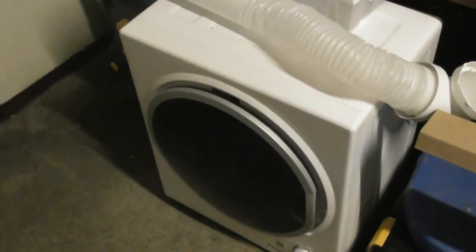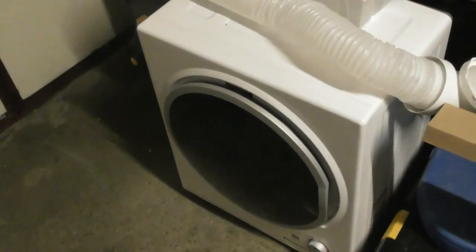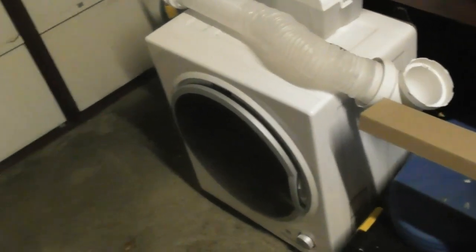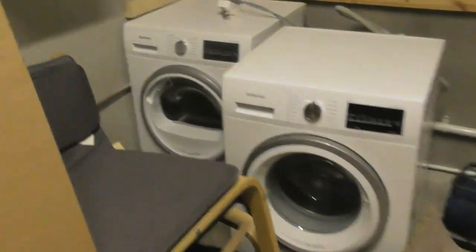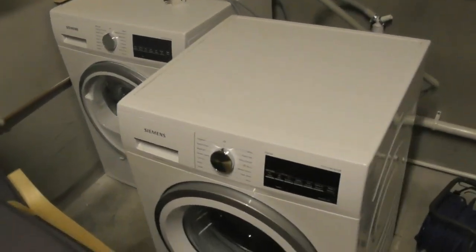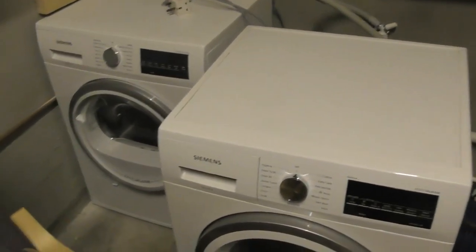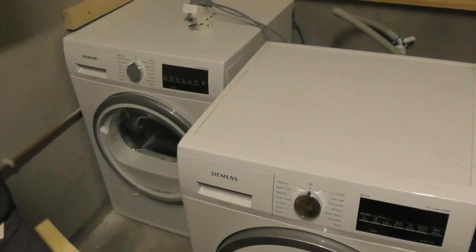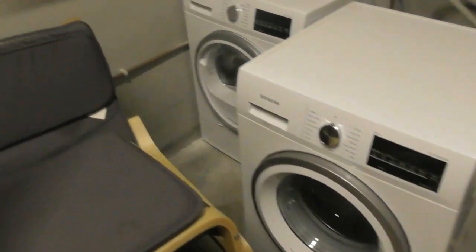Obviously this may be the last time using the Rossa Hob, but at least I've done an overview of the Rossa Hob this evening. I will let you know what's happening and keep you guys updated if anything goes on in the garage. But like we said, tomorrow hopefully the new tumble dryer arrives. If not, it might arrive another day, hopefully.